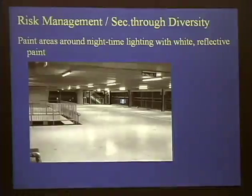This is something very trivial. Paint areas that are under nighttime lighting with bright reflective paint. That increases the effectiveness of the lighting.